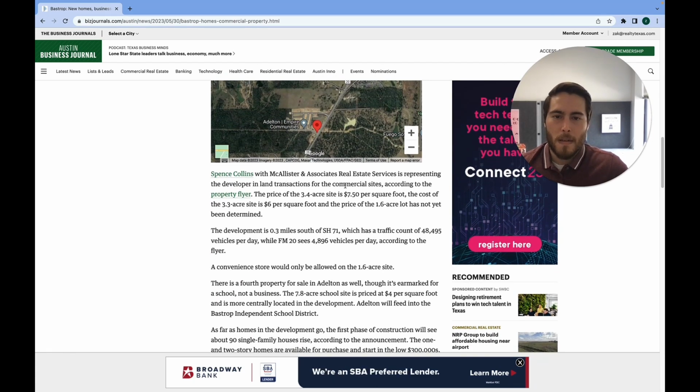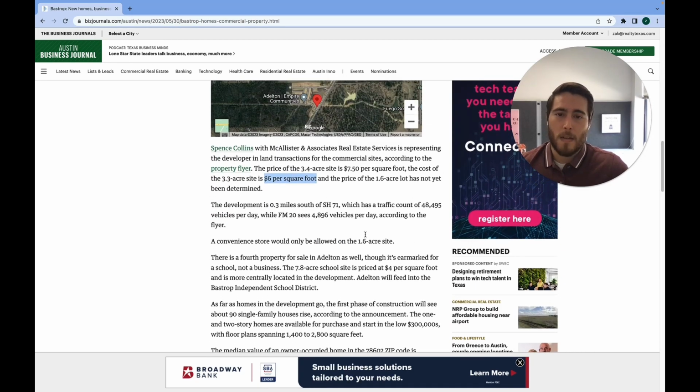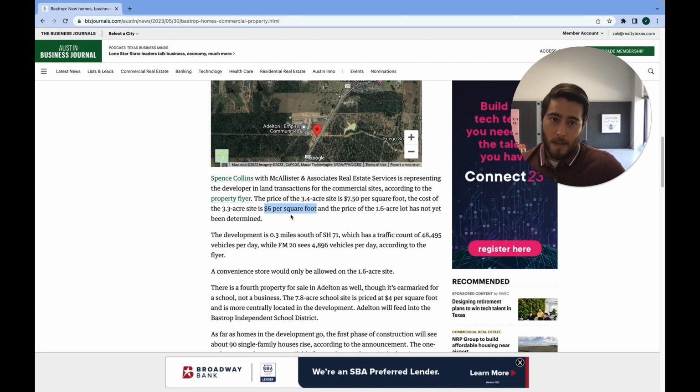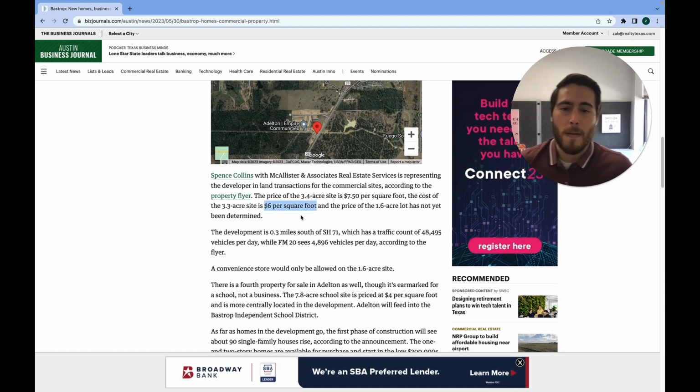Let's see if there's anything else in here. Real estate associates representing a land transaction. So they're looking at $6 per square foot per year for commercial space, and that's actually a very, very good deal. Here in Austin, it's $20 to $30 per square foot. So if you're looking for commercial space and a spot to grow your business, you're going to be able to get a good deal out there. That's for sure.